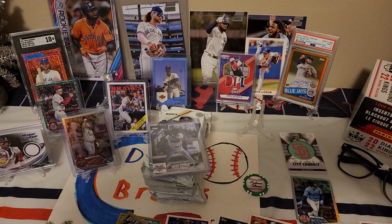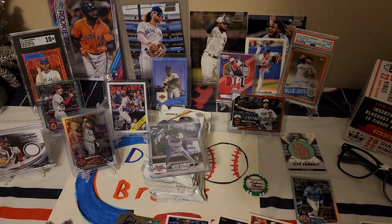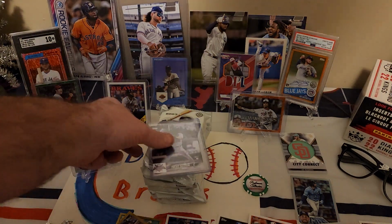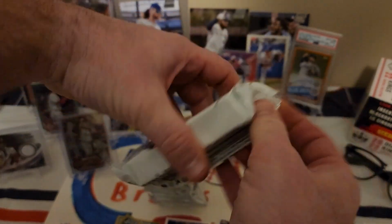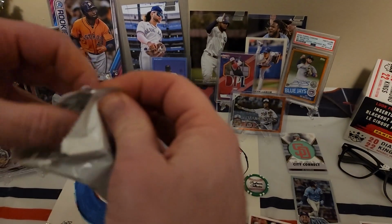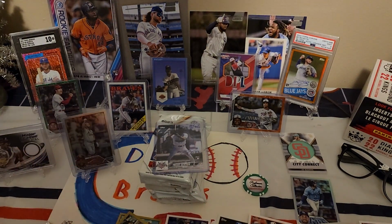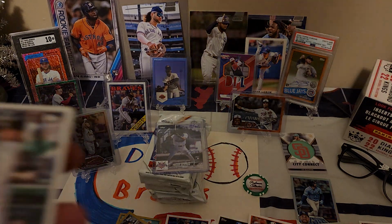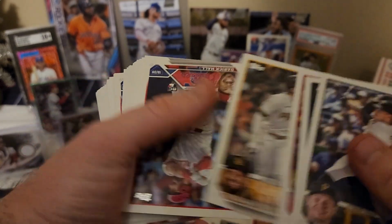All right. So what do we got here? Got some good rookies already. Got a Pujols foil. Maybe the auto's going to be in the silver pack. Oh, that would be nice. Maybe a bonus auto. All right, here we go. Chase, you'll have to check the odds on that SSP. Maybe like 2 o'clock or something. Tatis.